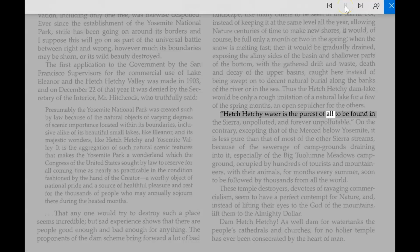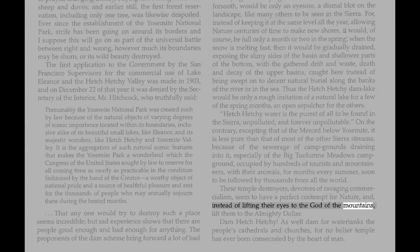Hetch Hetchy water is the purest of all to be found in the Sierra, unpolluted, and forever unpollutable. On the contrary, excepting that of the Merced below Yosemite, it is less pure than that of most of the other Sierra streams, because of the sewerage of campgrounds draining into it, especially of the Big Tuolumne Meadows campground, occupied by hundreds of tourists and mountaineers, with their animals, for months every summer, soon to be followed by thousands from all the world. These temple destroyers, devotees of ravaging commercialism, seem to have a perfect contempt for nature, and, instead of lifting their eyes to the God of the mountains, lift them to the almighty dollar. Damn Hetch Hetchy. As well damn for water tanks the people's cathedrals and churches, for no holier temple has ever been consecrated by the heart of man.